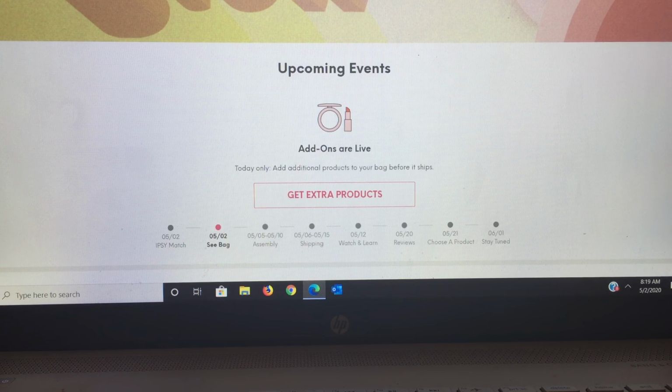And then the 21st is a date you should mark in your calendar, which I'm going to mark right now, and it is going to be the pick date where you get to customize a product into your bag. Each bag you can customize one product, and I love being able to do that because no matter what, that product is going to be what you choose. That is going to be on the 21st, and then on June 1st we start this process all over again.